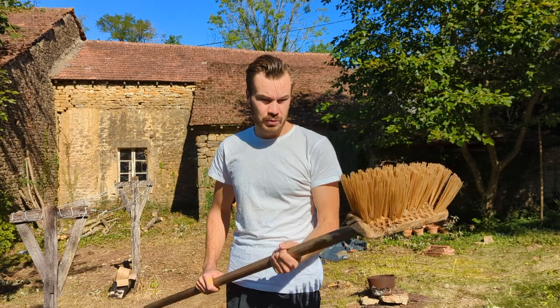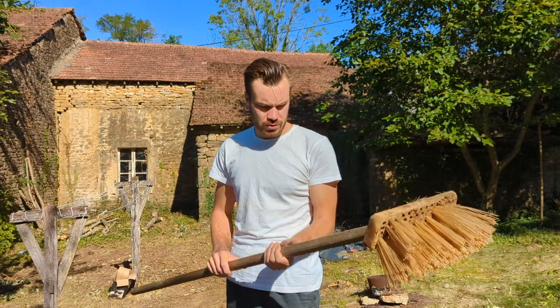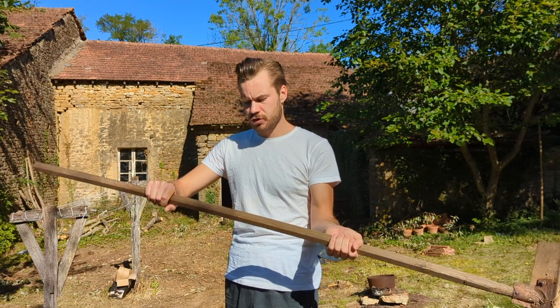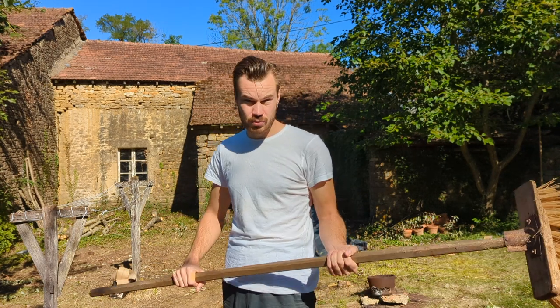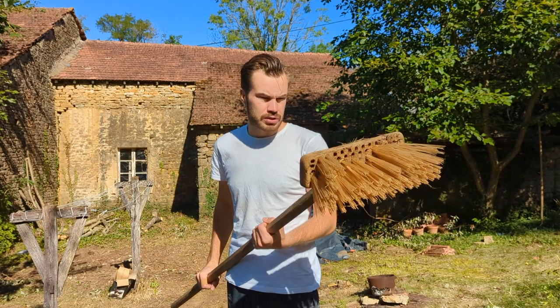This is a broom that was left here, and it's quite coarse and has nice long bristles, and has this really chunky handle made of oak. And I think this will get everything loose in one go. And I'm hoping it will go a lot faster with this, but we'll see.